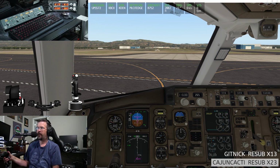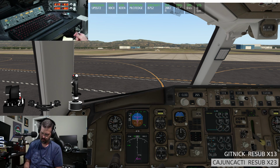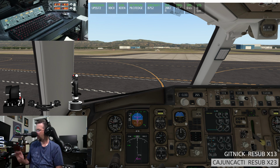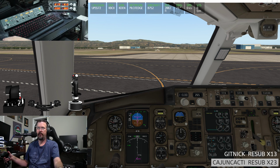Boise Ground, UPS 572, cargo ramp, taxi with Quebec. UPS 572, Boise Ground, runway 28 left, taxi via Juliet, Foxtrot, Bravo. Juliet, Foxtrot, Bravo to 28 left, UPS 572.